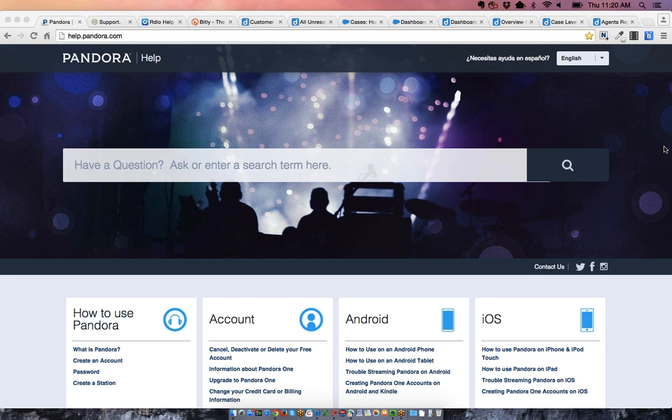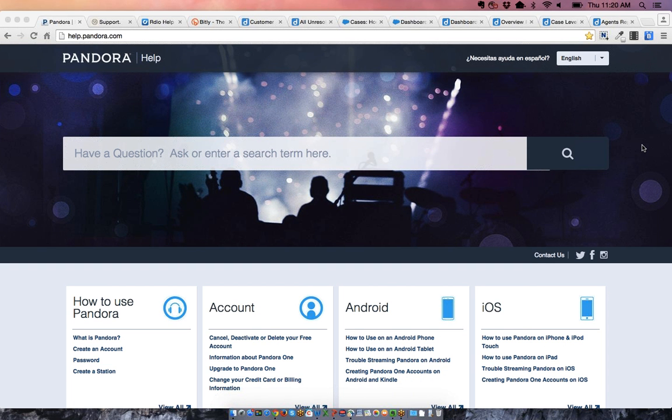Number one is the branding, right? We understand that the support center is an extension of your company's brand, and therefore it's critical to align the look and feel, the color scheme, the template, along with the rest of your company's personality here. Pandora, as we can see here, has done a great job of having a unique look and feel to the overall support center.